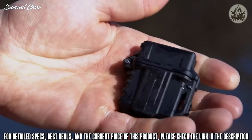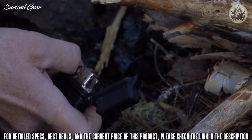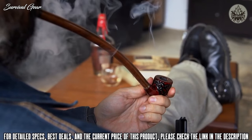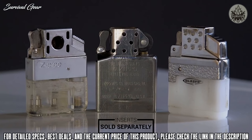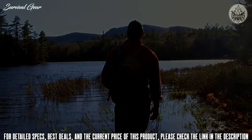A built-in MOLLE-capable clip attaches quickly to your external gear. Use it to light a campfire, your finest cigar, or your favorite pipe. Compatible with most traditional lighter fluid or butane inserts, rest assured that the Pyrovalut is as ready as you are.